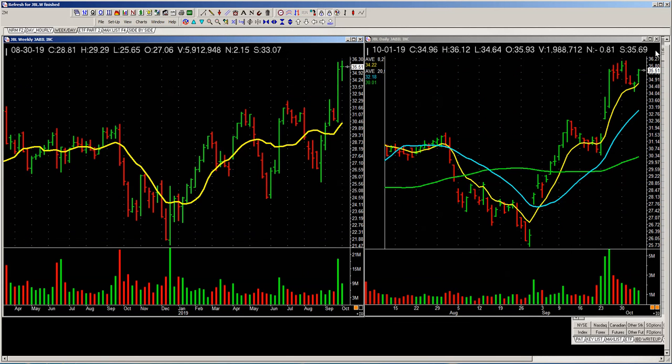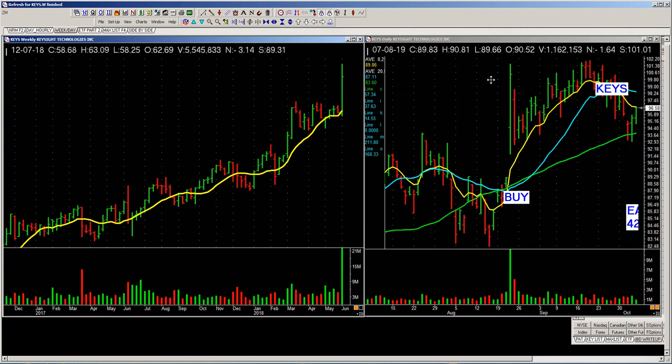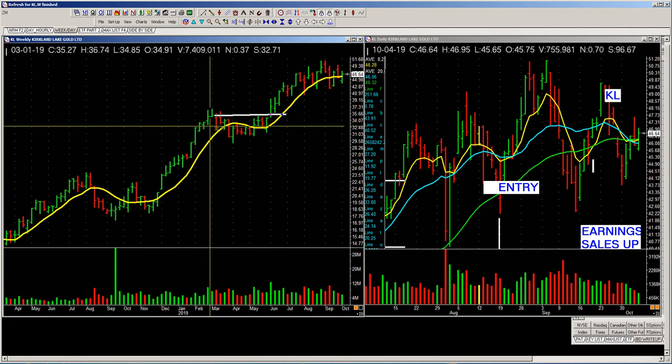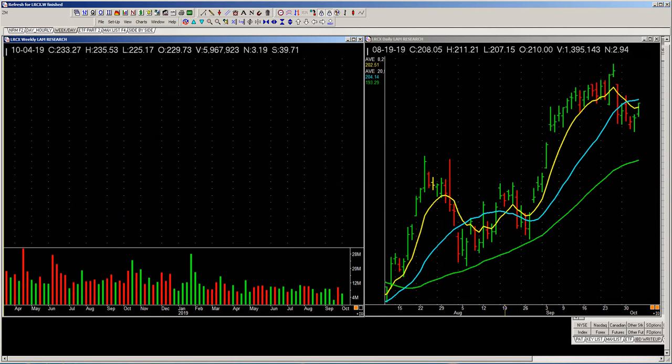Jabil, it's extended. Buying extended stocks out of a pattern is risky. Know that. Keys going sideways. This was good to us last, right in here, okay, on the weekly. This stock was real good to us. KLA, bought this one here, meandering around. There's really no spot here.